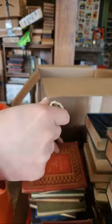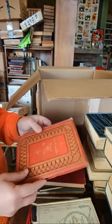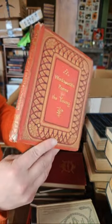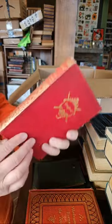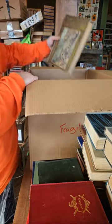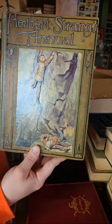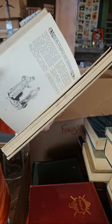More. It's like an Alexandre Dumas book. Wordsworth, Poems for the Young. That one's a pretty binding. And Crawford by Miss Gaskell. Oh, one more. Herbert Strange's Annual. Assume that's just a collection of children's stories.